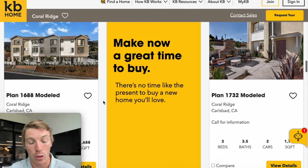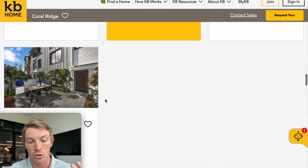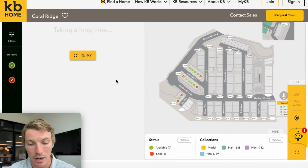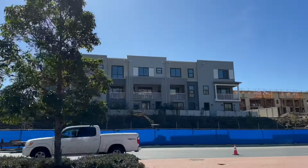You will have 3 different floor plans back here. They're all going to be 3-bedroom, 3.5 bath, but the size is going to be anywhere from 1688 square feet up to 1739 square feet. I'm going to walk you through one of those floor plans in a second, but I want to show you the site map. So this is, again, Coral Ridge. If you are looking for something more quiet, you're going to want to be back in this section over here. The further you get away from this area, this is where the main road is, El Camino Real, which can get a little bit more noisy.